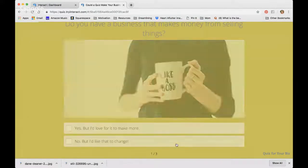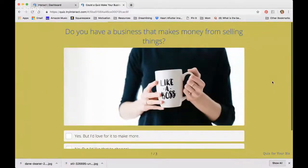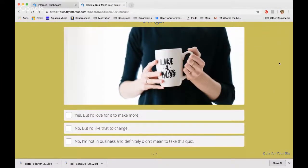So then they click, and there are different types of questions, but this is a personality quiz. There are 3 types of quizzes that you're going to see on Interact. In most ways, there's an assessment, which is like a multiple choice test from school, right? There's a right answer and then the wrong answers. That's not what this is about. This is a personality quiz, but that's one type that you'll see.